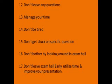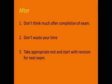The 17th is don't leave the exam hall early. If you have completed the exam by writing all the answers, then also utilize the time: underline, draw some diagrams, see whether everything is properly written, check whether anything is missing, and try to improve your presentation. This is what you are exactly expected to do. Don't be in a hurry to go; utilize the time.